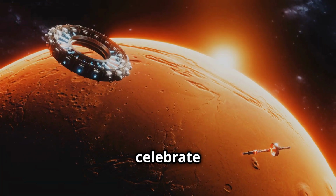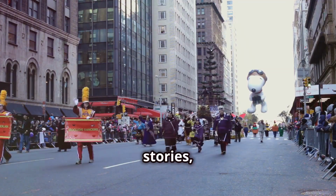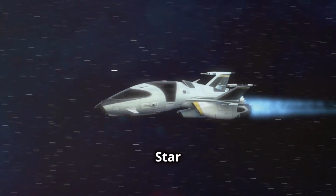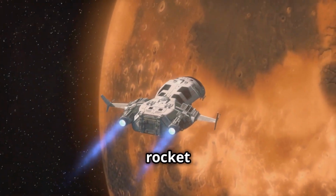Every year, Martians celebrate Pioneers' Day to honor their space explorers. There are parades, stories, and lots of fun activities. It's like a giant space party. Fun fact: the fastest spaceship, the Star Racer, can zoom past planets in just minutes. It's like the ultimate rocket ride through the galaxy.